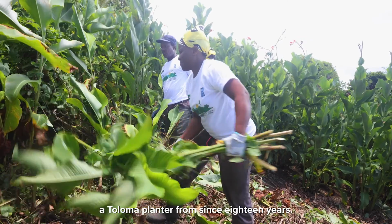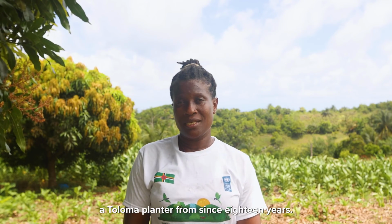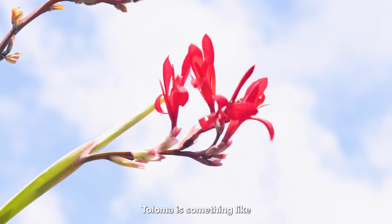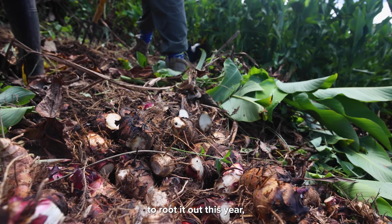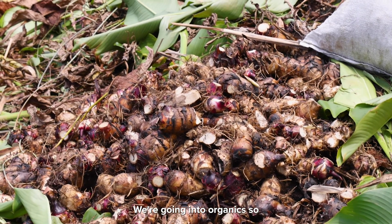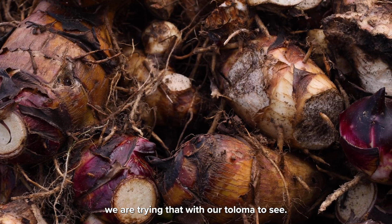I'm a Toloma planter for, I would say, 18 years. I love planting Toloma, I love being a farmer. Toloma is something like, if you don't have time to root it out this year, it will just grow back into itself. So it's kind of resilient, as you would see. So it never spoils. We're going into organic, so we're trying that with our Toloma to see.